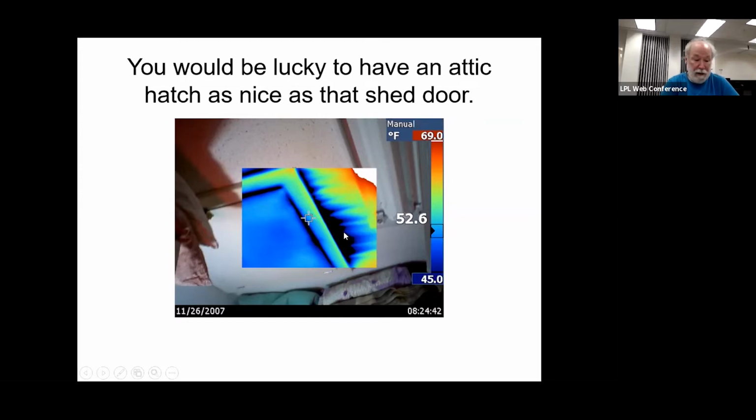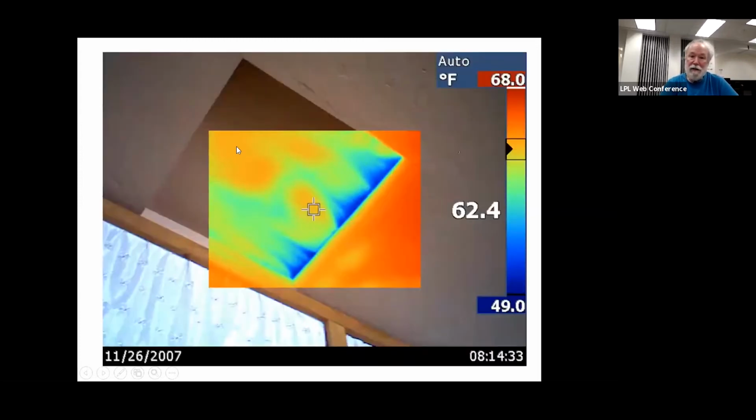Now this next slide, this is a fine attic hatch. You can tell that it's insulated because it's nearly the same temperature as the house around it, but they didn't weather strip it. And that's what these streaks are. These are streaks of cold air coming in during the negative pressure of the test. And this is very easy to fix, by the way. What a guy would do here is raise up the hatch and either take it down and put on some sealing products with double stick tape, or even just press them in there, because the hatch will hold them in place.